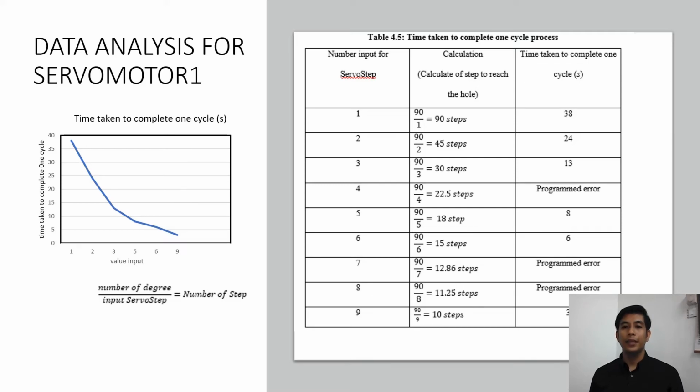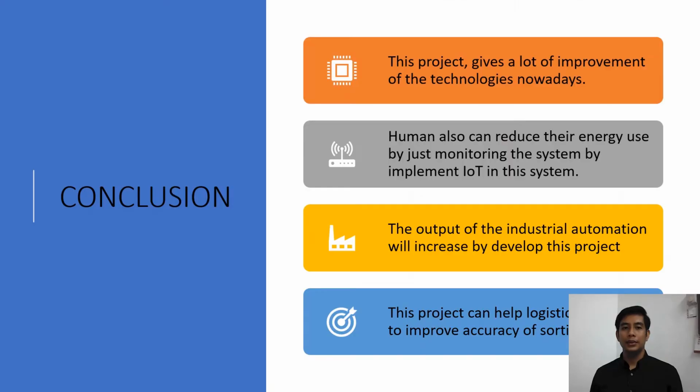To improve the coding in the Python Thonny, I must insert the float code in this product. So in a nutshell, we jump into the conclusions for my project.